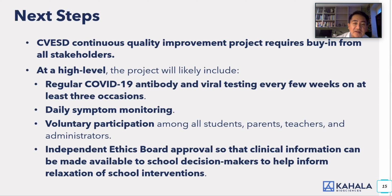Participation is voluntary among all students, parents, teachers, and administrators. Obviously, the data is more robust with the greater participation that we can have. Finally, we feel that an independent ethics review board must approve the clinical protocol as well as our consent form, and it's made available to all school decision makers to help inform relaxation of school interventions.